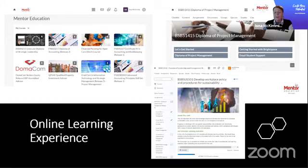Or alternately, students will actually access their textbooks from within the learning management system as well. So everything is downloadable, or they can actually leave it encapsulated within the learning management system. So there's an ease of access to all of the learning materials. Excellent.